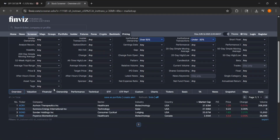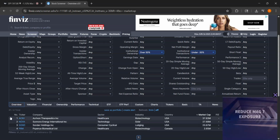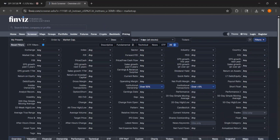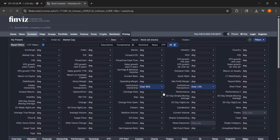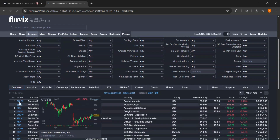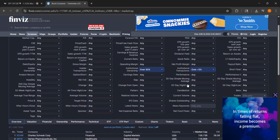If we go to under 30% here, it's a smaller amount of companies, but this means the institutional ownership has decreased by 30% in the last 3 months. So this gives you a good list of companies that you can choose from with their institutional ownership. So we can see even bigger names end up on this list the lower we make the institutional transactions.